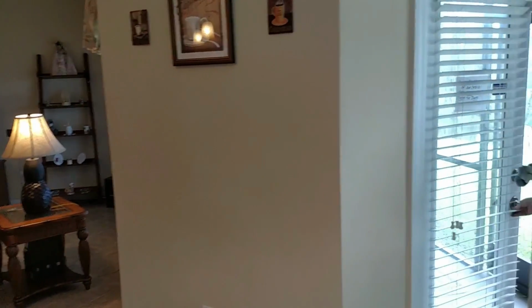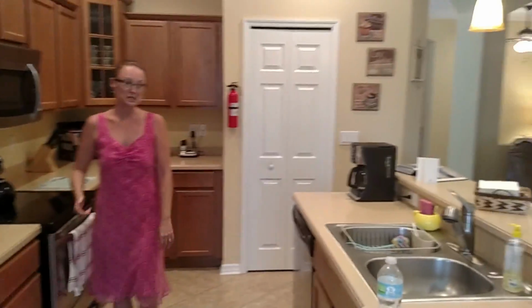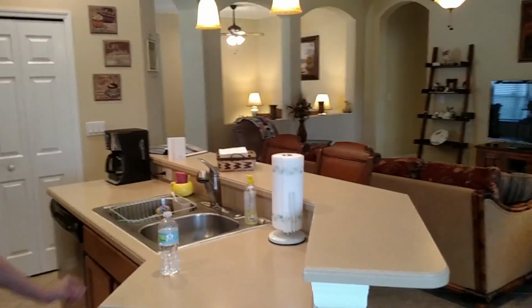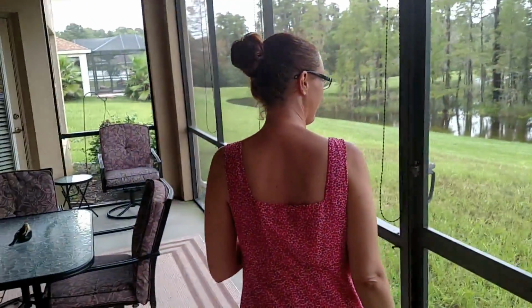So, let's see how much. This is a lot bigger than your other house was. Oh yeah, and then I can get like a little nook right there. It's only 200 square foot more house, but it's a lot bigger.